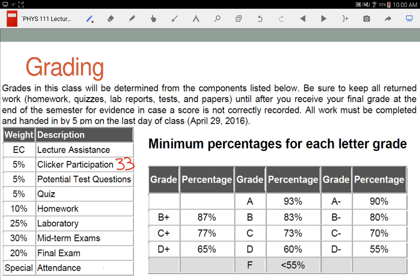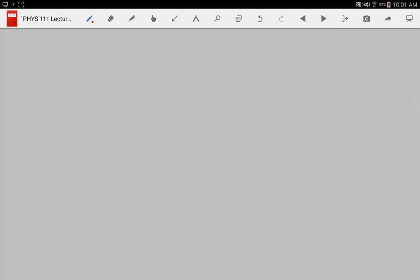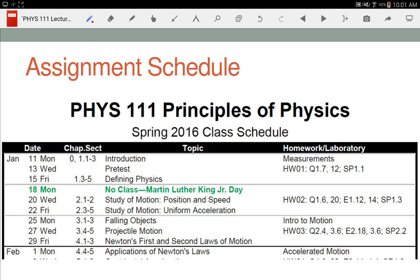The grades I do round, so while it says 93 here, 92.5 rounds up to 93. Of course, 92.4 doesn't round up to 93. Just make sure it's clear. Any questions about the grading there? I'm almost done with my very long introduction.